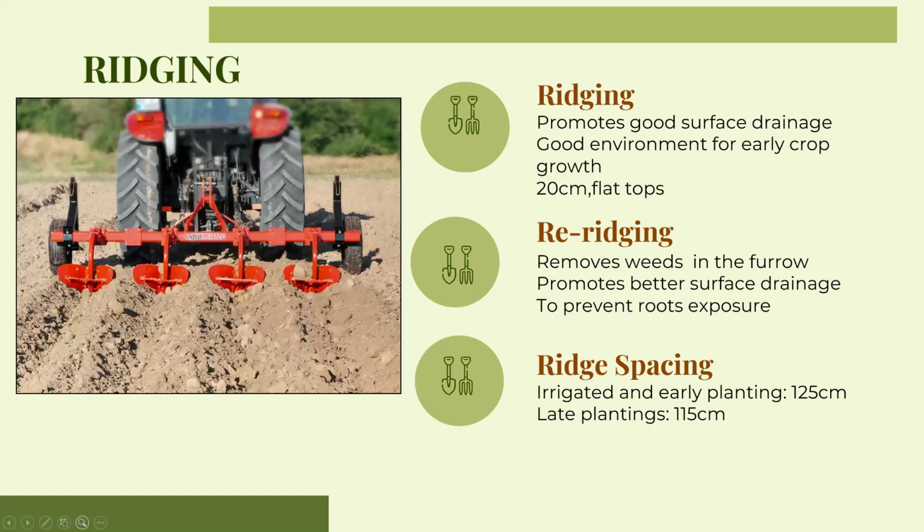Ridge spacing will differ in irrigated and early planting as well as late planting. With irrigated planting, the recommendation is 125 centimeters, and late plantings 115 centimeters.